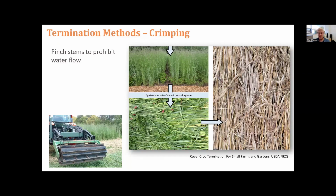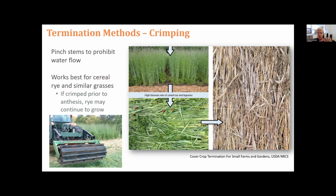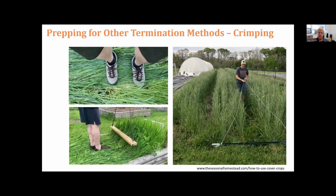Another termination method that requires more labor is called crimping. Now, crimping is not for every plant, but the idea is that the plant is pushed over and damaged as it's pushed over, and all of that action prevents the flow of water and thus kills the plant. It may only work for grasses like cereal rye, winter rye. This picture on the lower left shows what a big operation might do for crimping, rolling over the plant with a tractor. It's called a roller crimper. So that could be effective. But in most cases, the act of crimping is really only a preparation for a second stage of termination. So crimping may not always work or be the standalone option.